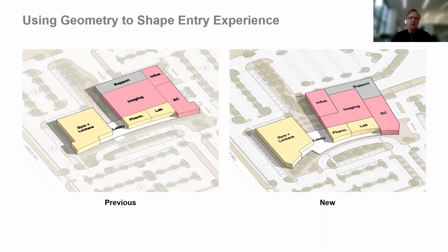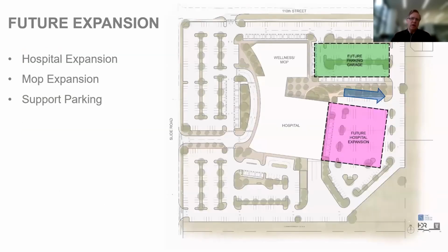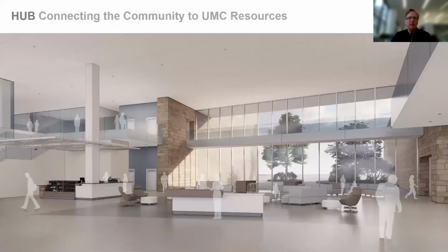And it's funny, some of these little subtle moves can have a huge impact on how spaces start to take shape. We also start to look at the expansion. Is it the hospital that expands? Then what we need for parking. The opposite would be maybe the medical office building expands, and then parking would grow to support that, or it's a combination of things. And there again is how the building shapes start to also engage the campus that would be to the east.